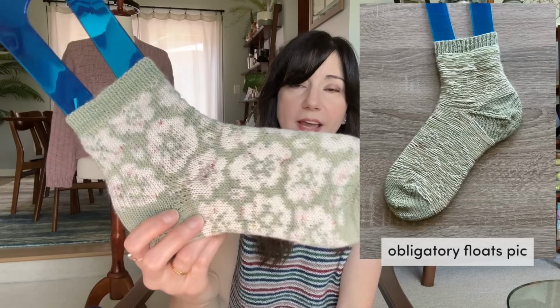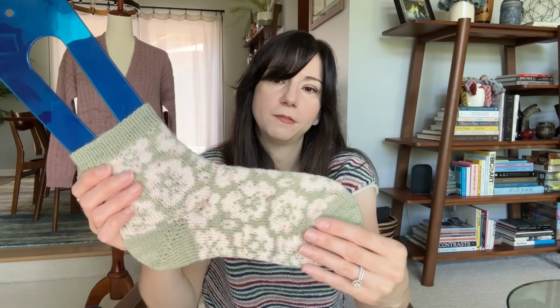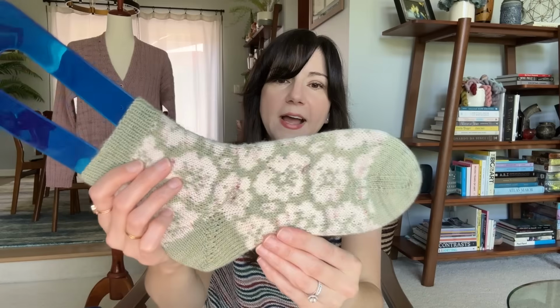I decided with this sock, especially because they're for me and I'm wearing them and I'm not super concerned about floats, I actually did not catch my floats on this. And by not catching my floats, it knit up so fast. It slows me down so much when I catch my floats, and I'll do it depending on if it needs to happen, like if there are really long breaks in between the floats, or if it's for somebody else where, you know, it's a sock and I'm worried about them getting their toes caught, then I'll catch floats. But for me, I'm okay with not. And actually, when I don't catch my floats, because I'm comfortable enough with my tension, I feel like it gives me a much stretchier sock.